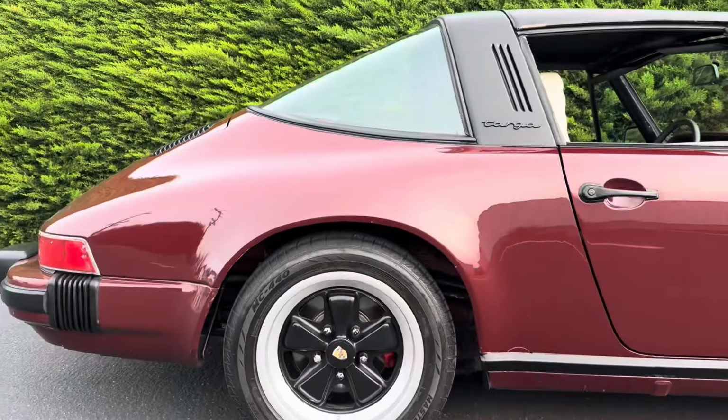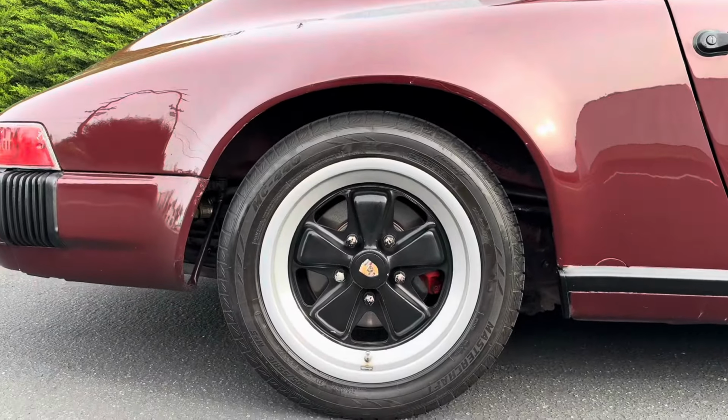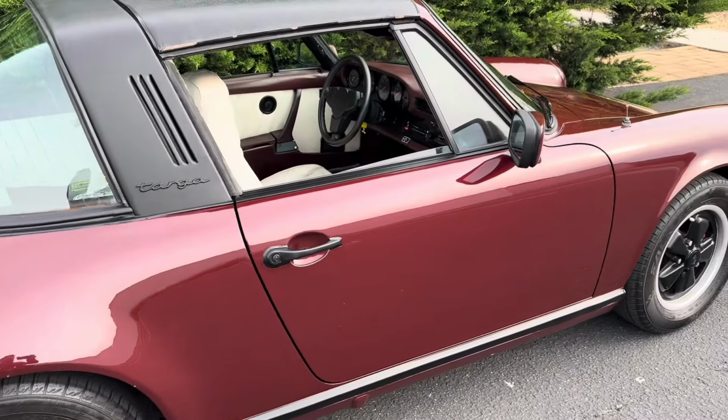Monterey is going to be cloudy for the next few days. I really wish it was sunny because it would show the car much, much better. This paint in the sun looks a lot better than it does in the shade.